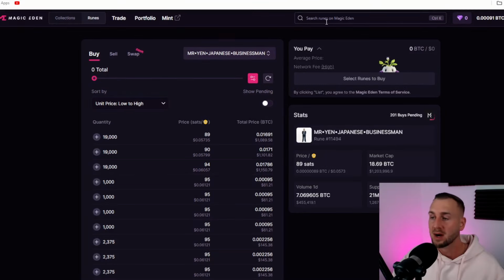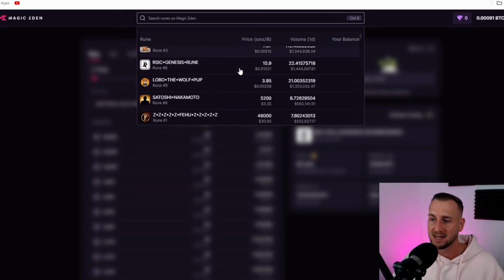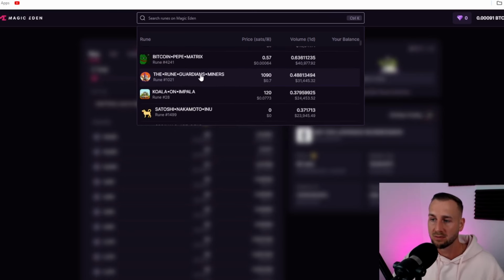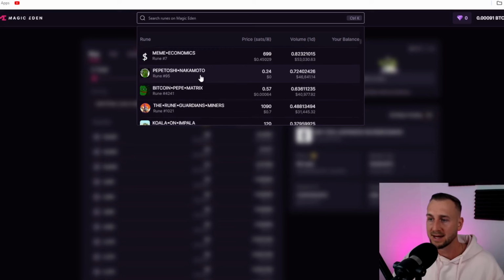So in the search bar here, you can type in if you know the name of a specific rune collection you like. You can type the name in here and you will be able to pull up those specific runes. But if you don't know of any, maybe you want to just take a little look through here, maybe go through some social media, see what people are getting excited about.